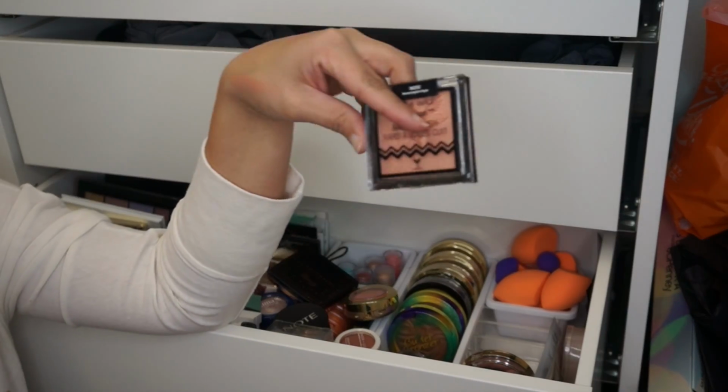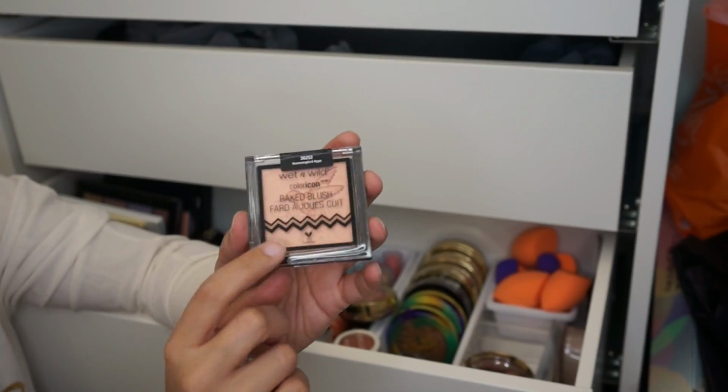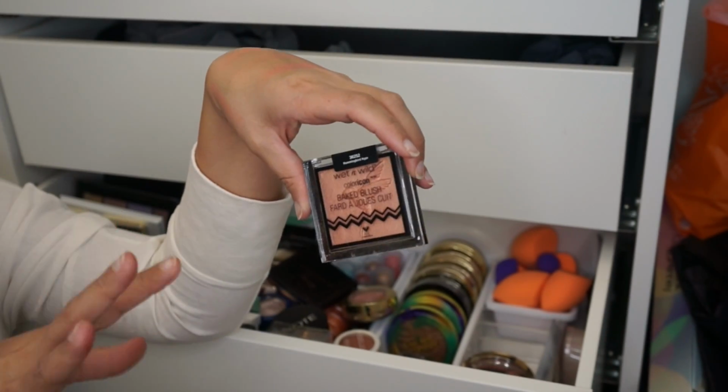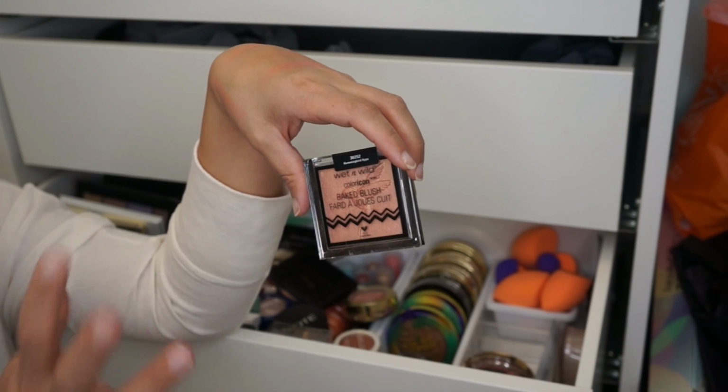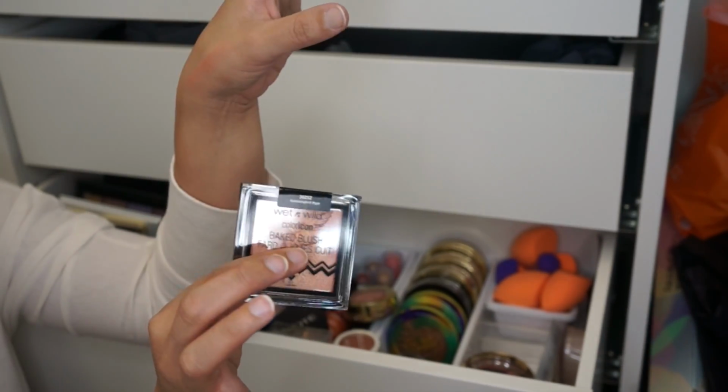These Wet n Wild blushes. This is the color Hummingbird Hype. This came in the Flights of Fancy collection. I decluttered a lot of that collection just because I prefer high-end palettes, but these blushes, these baked blushes, are absolutely gorgeous.